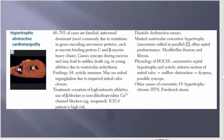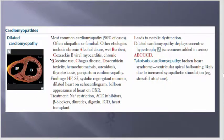Also, physiology: an asymmetric septal hypertrophy, systolic anterior motion, outflow obstruction, dyspnea. Okay. We might also have the opposite, which is dilated. Notice the large chambers. Most common cardiomyopathy, 90%. The mnemonic here is ABC, CCD.